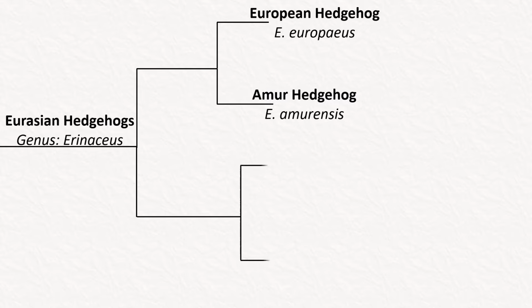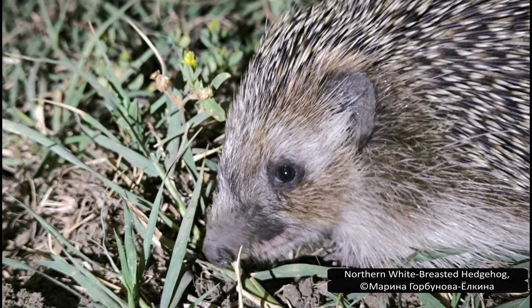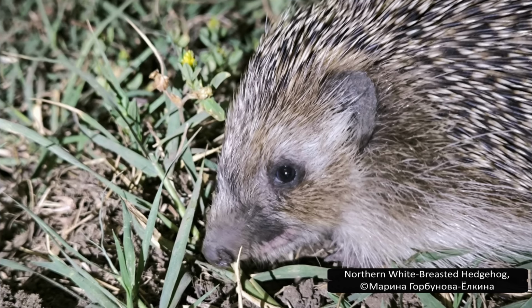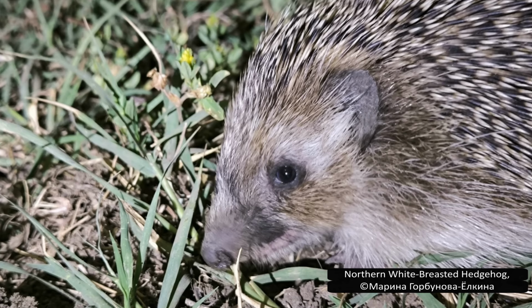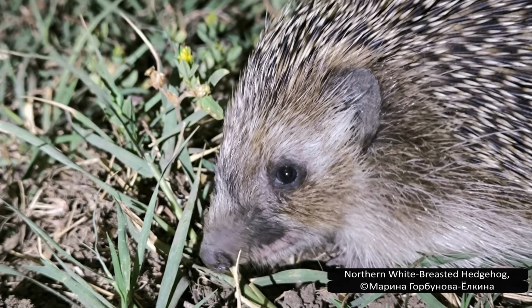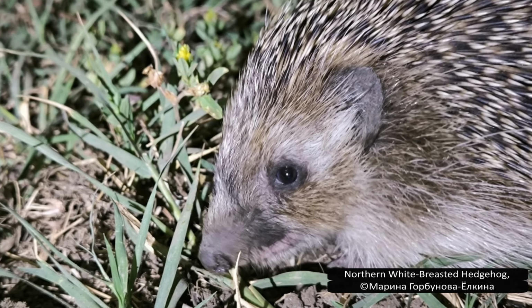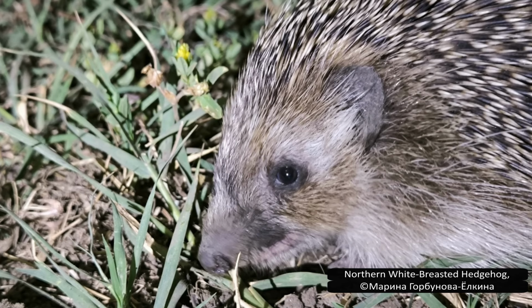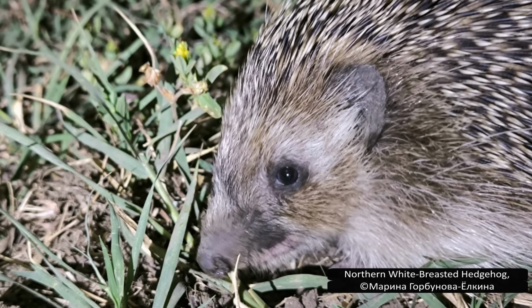Next, we have the 2 species of white-breasted hedgehog. Starting with the northern one, Erinaceus roumanicus, it used to be considered a subspecies of the European hedgehog, and even when the white-breasted hedgehog was separated as its own species, the northern and southern ones were still combined. This means that the northern white-breasted hedgehog was not considered a full species until the 2000s. The split of the 2 lineages of the white-breasted hedgehogs is believed to be due to geographical isolation, as they are separated by the Caucasus Mountains.